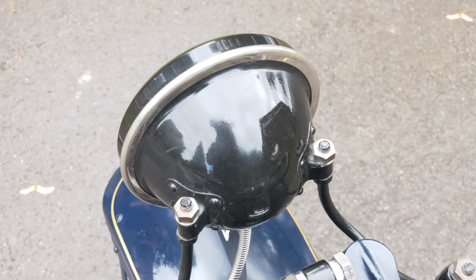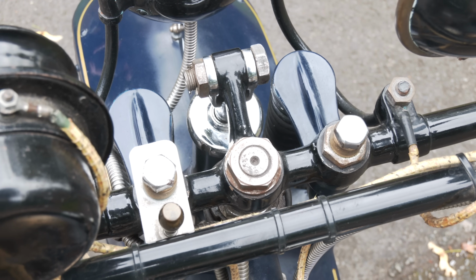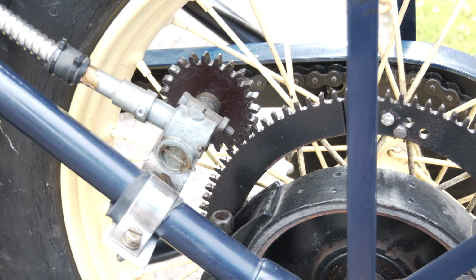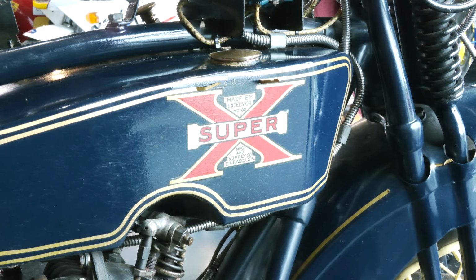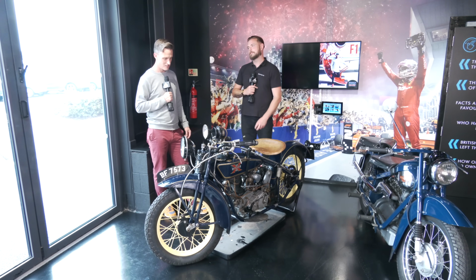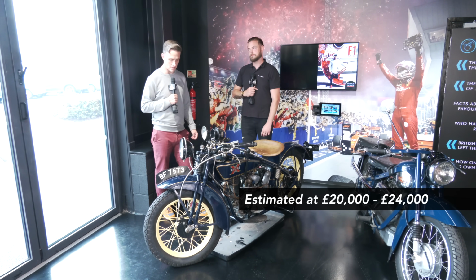And it is a running example, this one? It is, yeah. Actually used by Alan Cathcart about a month ago for an article coming up in, I believe, Real Classic and other titles. And yeah, I saw it run, and it sounds fantastic with the open pipes there. Just a real good American bark to it. Superb. And what's the estimate on this one? £20,000 to £24,000. It's a lot of bike for the money.